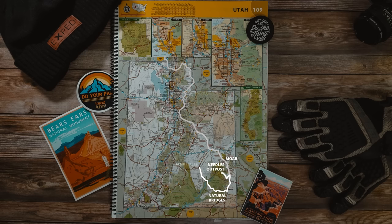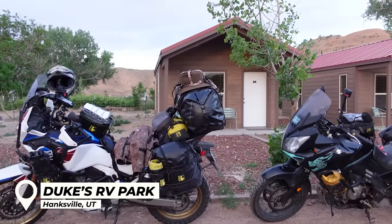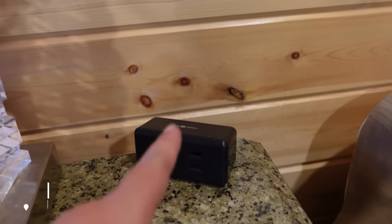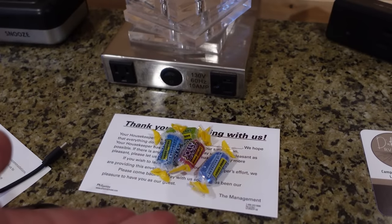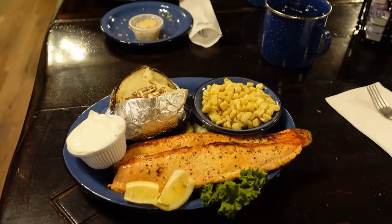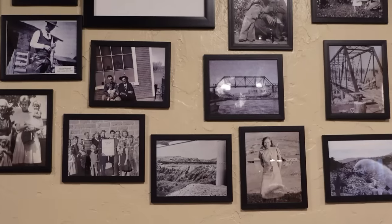Hanksville is the ultimate launching off point to a lot of other attractions in this area of Utah. We stayed the night at Duke's RV Park in their cabins that felt like luxury with their running water and private bathrooms. Okay, first, there's USB ports, which means it has passed my first test. However, there's candy. This might be my new favorite place. The Duke's Grill is in the same lot, so it's easy to park the bike for the night and walk to dinner and breakfast the next morning.